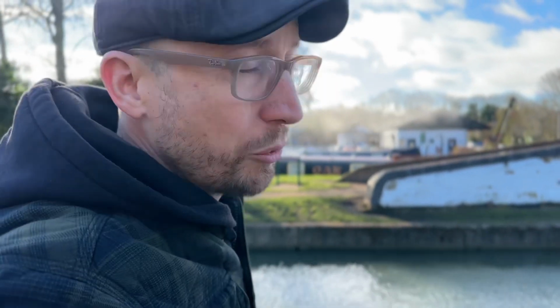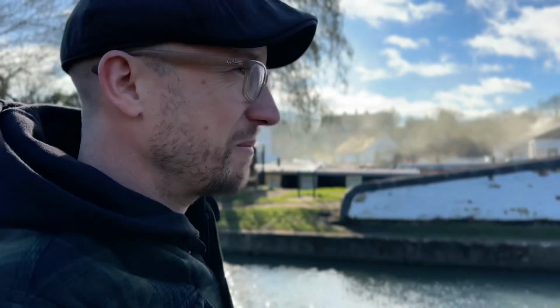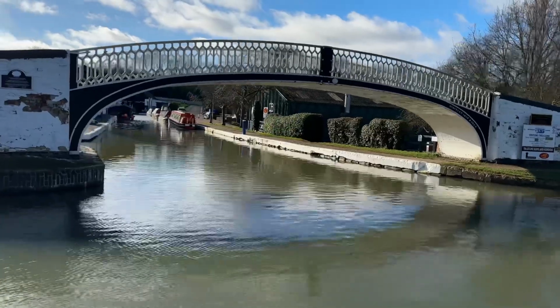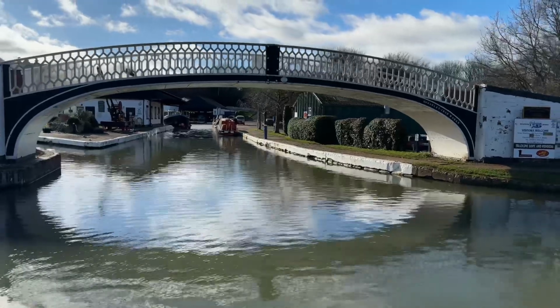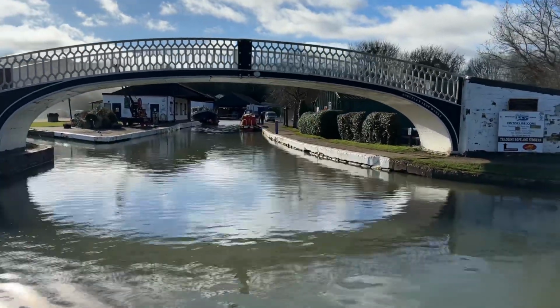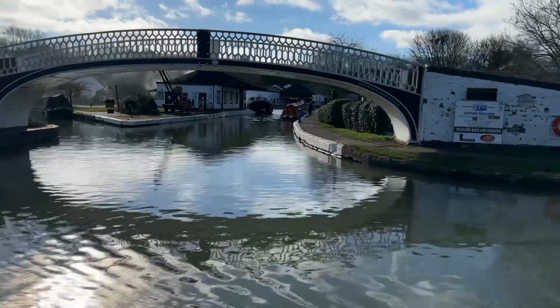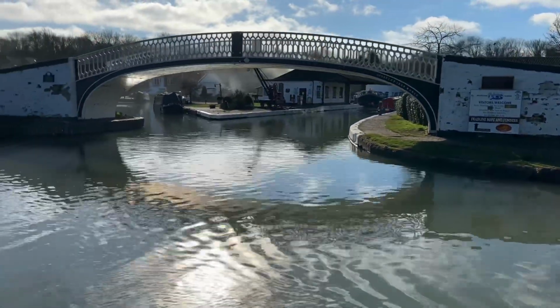Turn round. Braunston Marina is a little turning point here as well. But cracking place that, and it's not changed much at all since I was last here. Lovely old ironworks bridge. There's quite a few of them around the area. They are quite rare on the system. Beautiful.